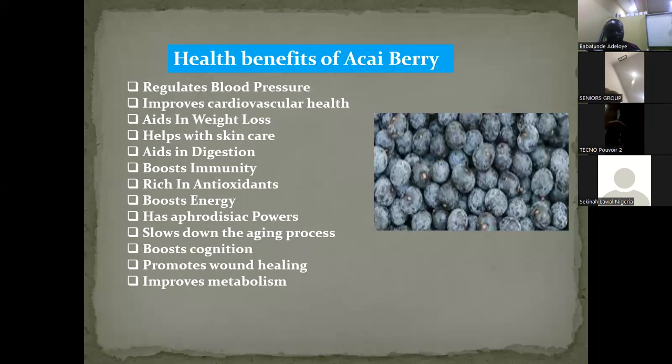It will help your skin. It aids in digestion, boosts your immunity. It is rich in antioxidants. That's very important because most of the problems we have come from oxidation. What happens is that a particular atom loses an electron and begins to hunt down electrons from other ordinary atoms. Once it does that, it renders that particular atom no longer what it used to be.